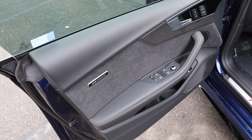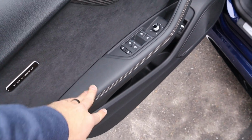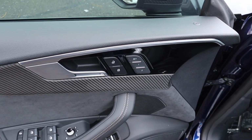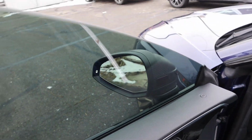And then here is our front door panel. You guys can see again, Audi exclusive there. And then look at the leather trim with the contrasted stitching. All of our window controls with our mirror adjustments. And then again with the carbon fiber. And they do have our memory seat functionality as well. And then again, look at those mirrors. Pretty cool looking with the carbon fiber.